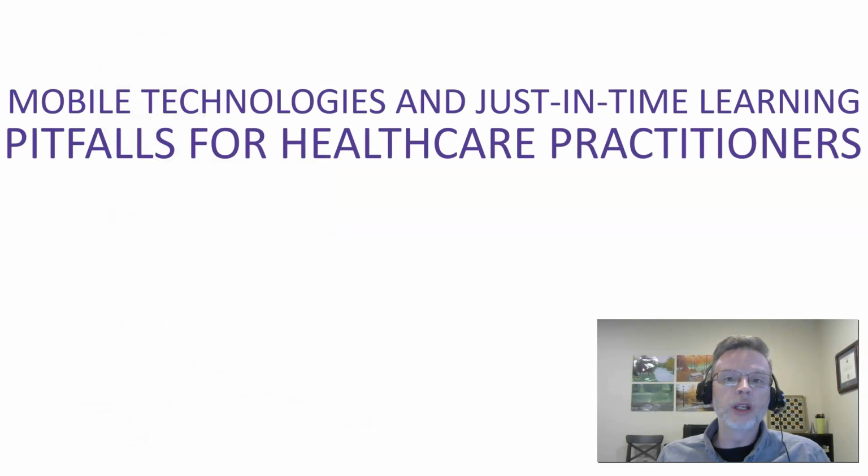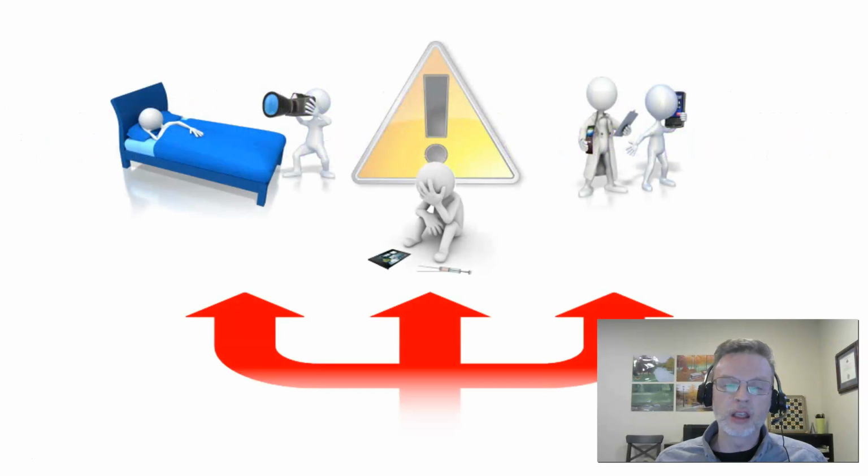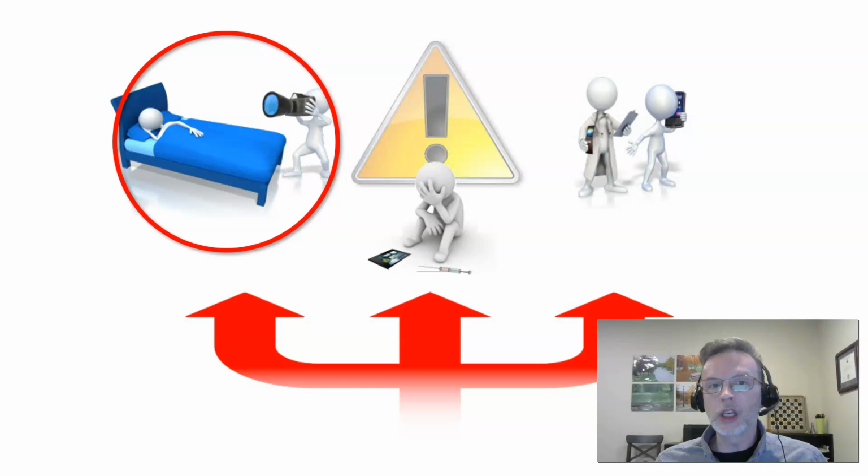Now, if we're going to be leveraging mobile technologies in an emergency room context, emergency healthcare context, there are some pitfalls that we need to watch out for. I like to think of it as a trifecta of pitfalls, three big things that we need to watch out for. One concern with bringing mobile devices into any clinical setting is the potential for an invasion of privacy for our patients. Even if we're not invading their privacy, there could be that perception that we are.